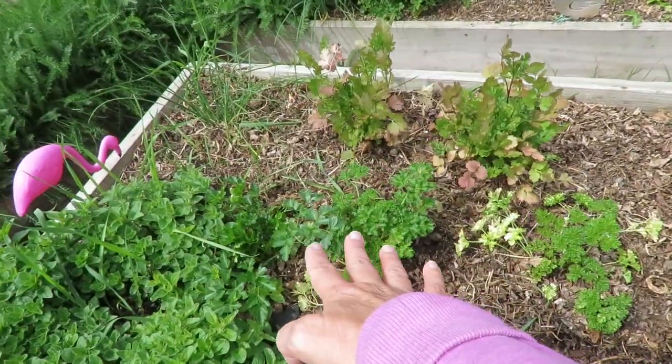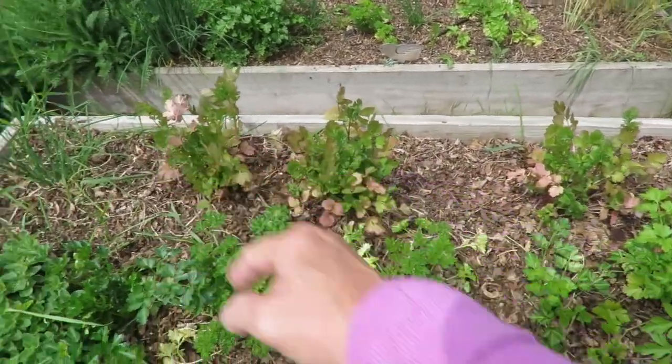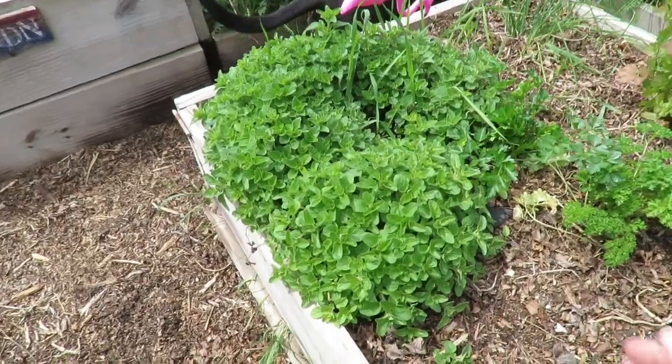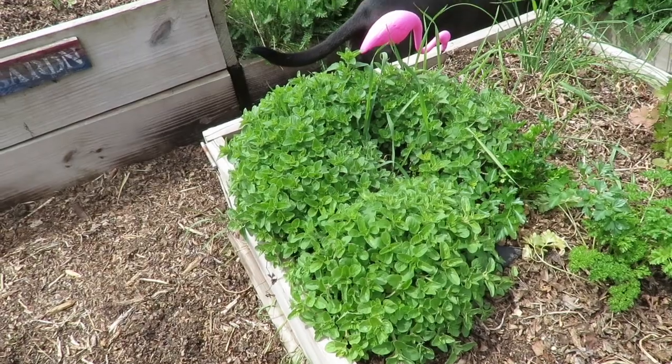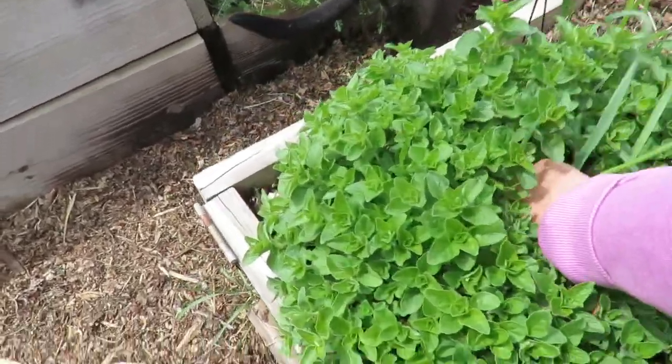Parsleys that I planted. This is cilantro back here. And look at this oregano. Isn't that gorgeous? Yeah, it's just beautiful. I think it's just so lovely. So I need to come in here.